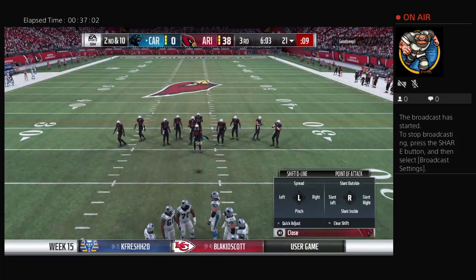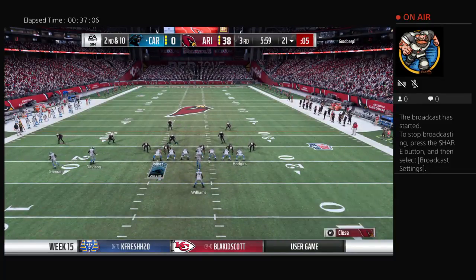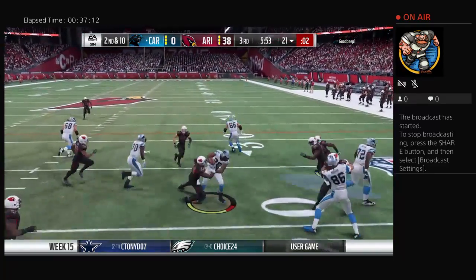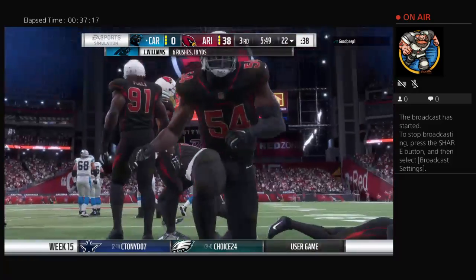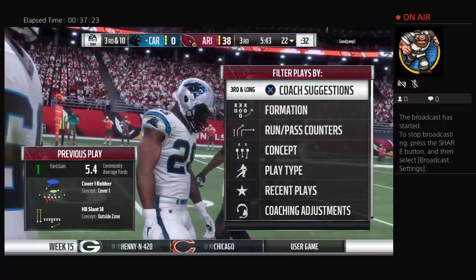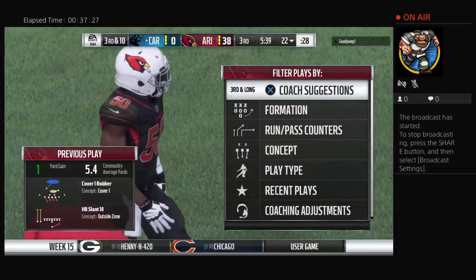So 2nd and 10 here. Again, it's Williams. And the window closes quickly. He'll only get up to the 22-yard line. A gain of a yard gets them back where they started. Now it's 3rd and 10. Well, they're hoping that the second half is better for him than the first half. They've got to find a way to get him going. He's a big part of their offense.